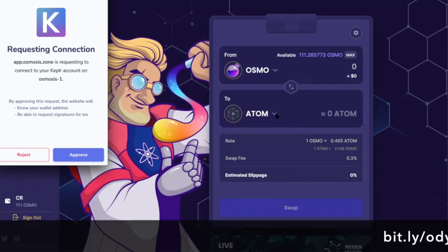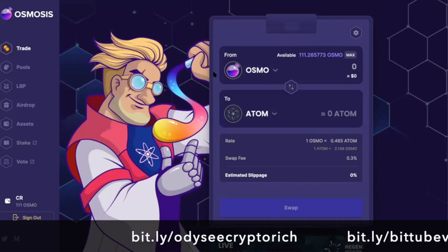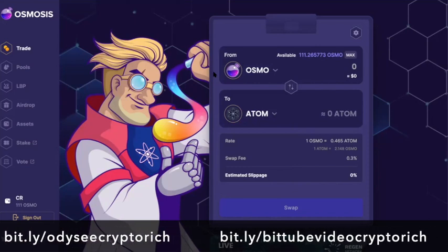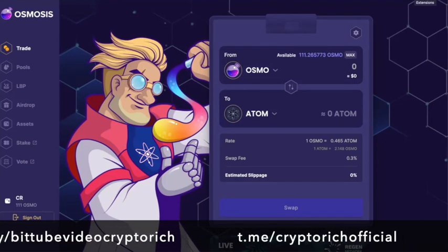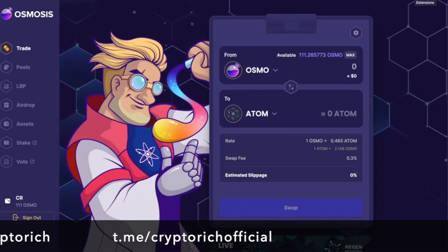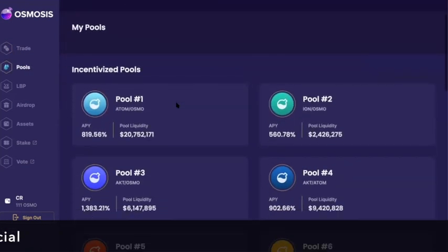Now, if I want to make a purchase on the DEX, say I want to purchase XPRT, which I do, first I need to add the assets onto the smart contract for the DEX. Now, before I add the assets, I'm going to decide which pool I'm going to be adding liquidity to. So click on pools, and it takes me here. These are the incentivized pools.